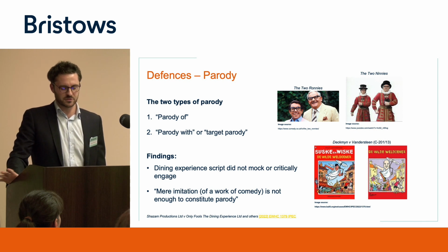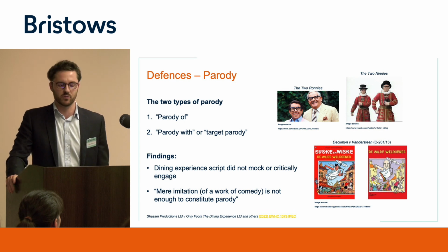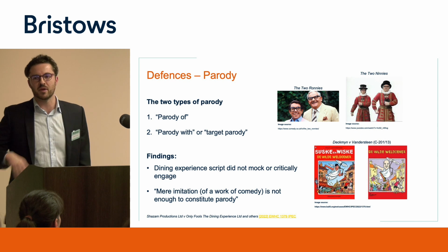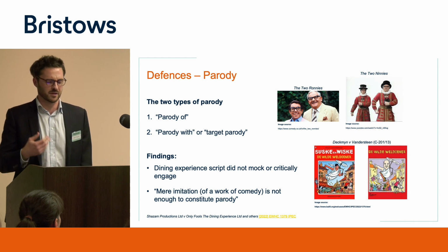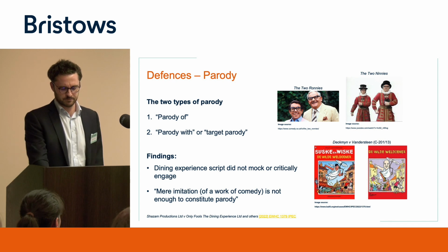But anyway, that's a long way of saying the important thing to remember for parody is that it has to have some target, whether it's the original work or something else. And the dining experience didn't have either. It wasn't making fun of Only Fools and Horses. It was more of a homage to it. It was paying respect and trying to be as close as possible. And it wasn't making fun of anything else either.